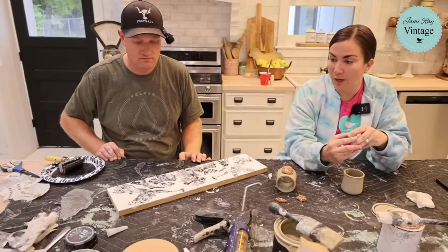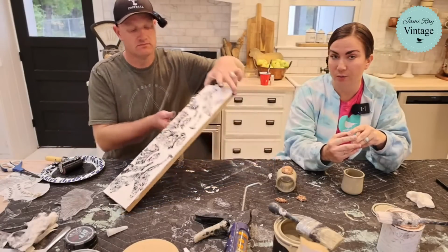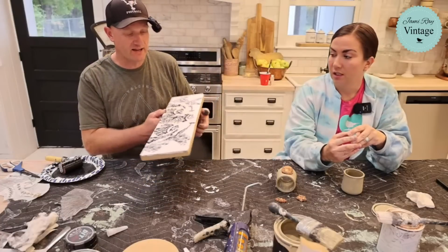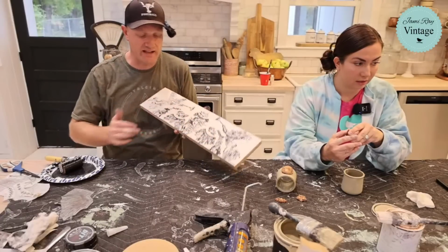Is Zeb using DIY paint? Yes, Zeb is using Little Black Dress, and we're brayering it on, so we're rolling it on. I think I'm pretty much done. I don't want to add too much and get it crazy. I'm going to let this dry for a sec, and then I'm going to sand it just lightly.